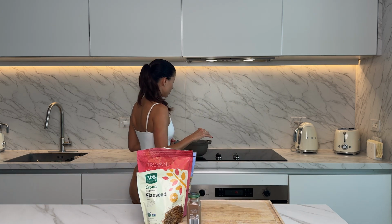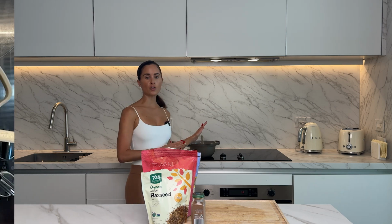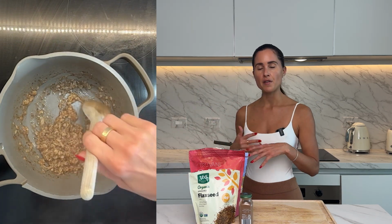That's just too much work going on, especially in the morning. Just mix it all in your pot. We are going to put it on the stovetop and just let it do its thing. Cook it for about 5 minutes. Keep stirring it. Keep your eye on it.